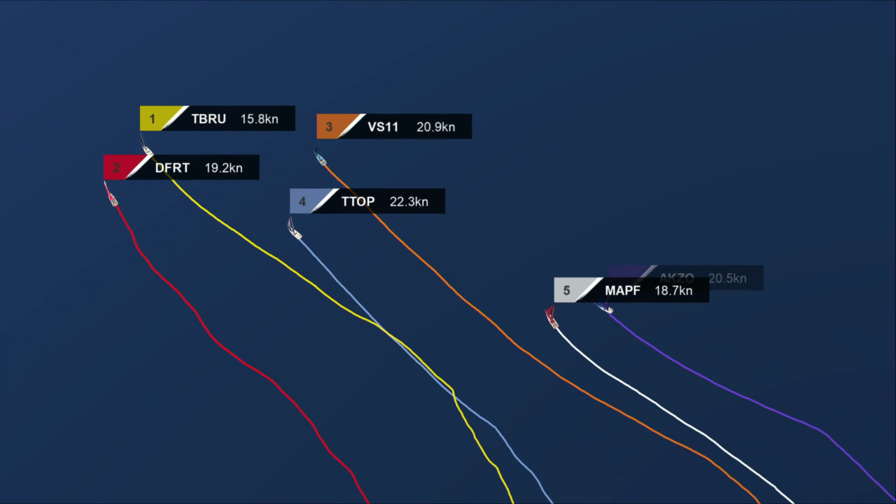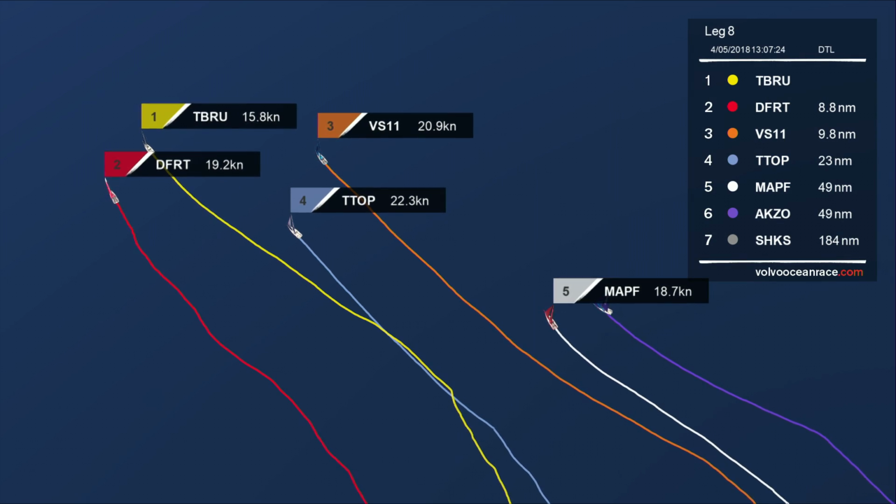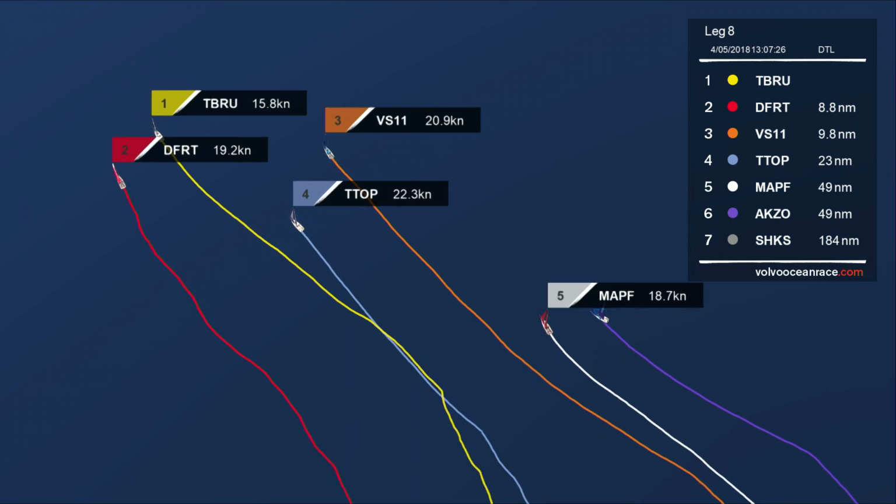And so if you were Team Brunel and you're looking right and left at Dongfeng and Vestas 11th Hour Racing keeping you company there, and then you've got one other one charging up from behind, you would certainly not be feeling 100% confident in your position out there.